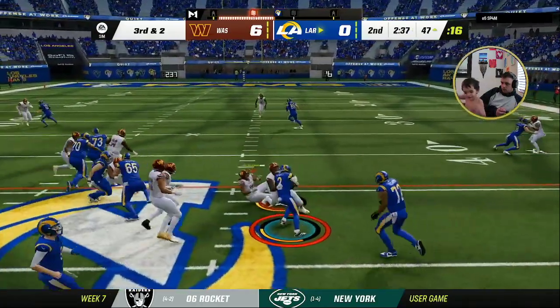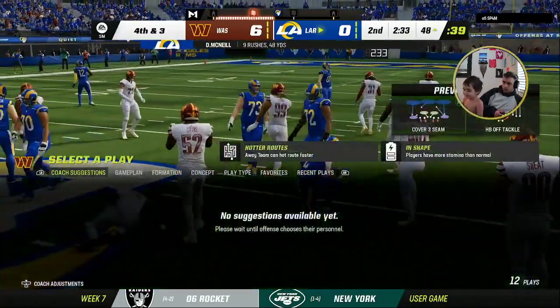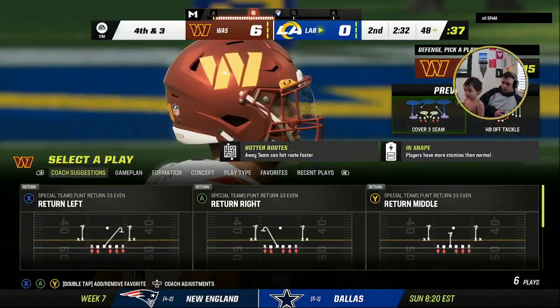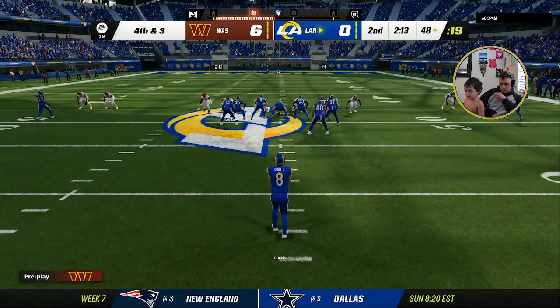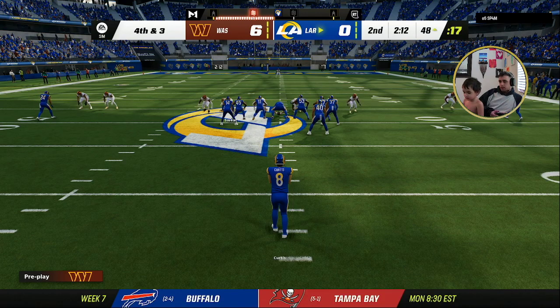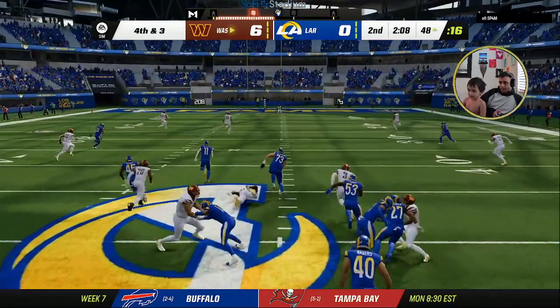On third down, McNeil. He's not going to get there. That won't even be close. It was blown up in the backfield. That'll make it fourth down after a loss of one. Here comes the Rams punter now, as he should be able to pin him back deep here with his first punt.